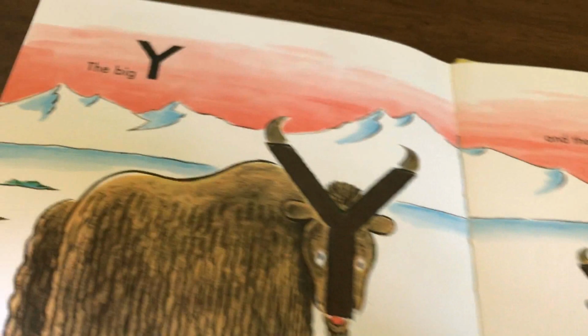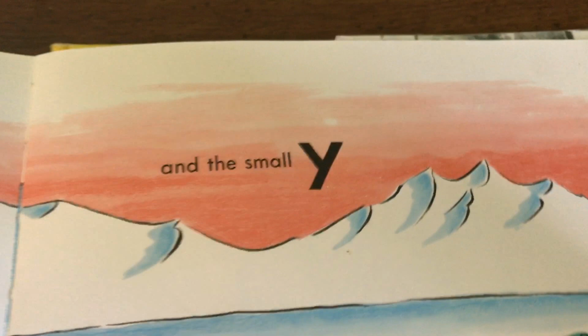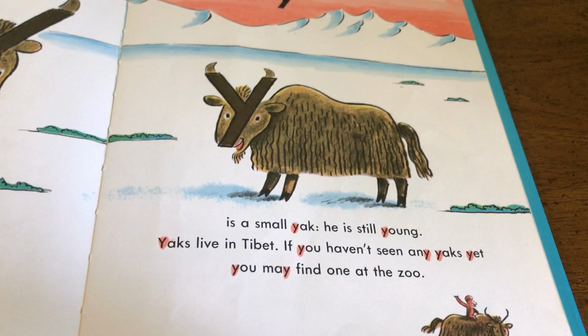The big Y is a big yak. Yakety yak, don't talk back. And the small Y is a small yak. He is still young. Yaks live in Tibet. If you haven't seen any yaks yet, you may find one at the zoo.